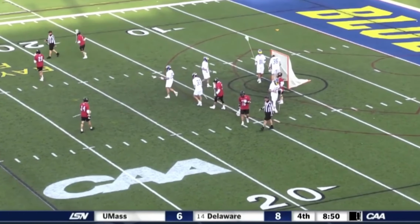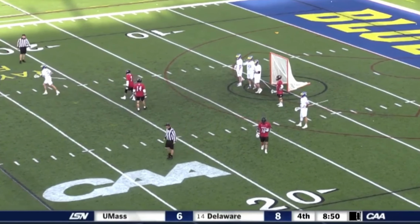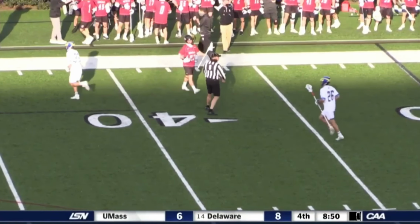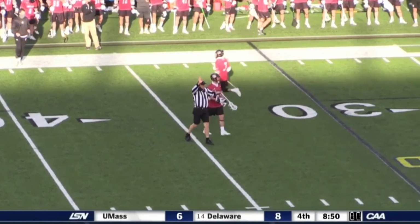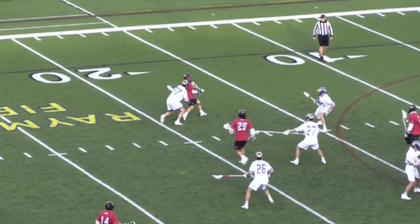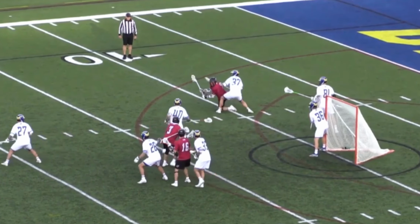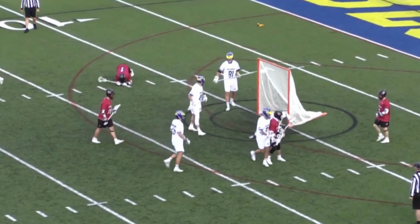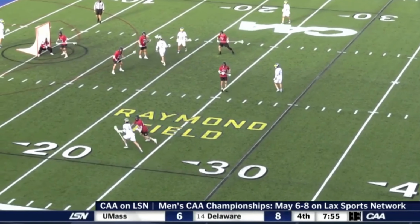That was an incredible save. Right on the doorstep. UMass can't believe it. Kilkiri diving across to save this one. It doesn't get any more naked than this. What a play. Through the hold, right there. Oh, man, that is awesome. First of all, what a pass to go man up for a minute.